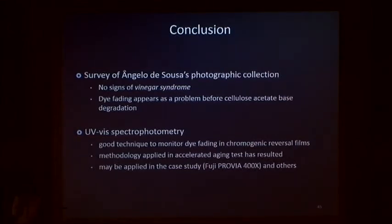So, for conclusions, I would say that although the collection has so many cellulose acetate supports, no signs of vinegar syndrome were found, and we can say that dye fading appears as a problem before the degradation of the support. Regarding UV spectrophotometry, it looks like a good technique to assess dye fading in slides, and this methodology may be applied in an accelerated aging test, specifically to the case study I am doing, and maybe to other collections.